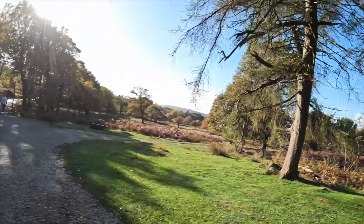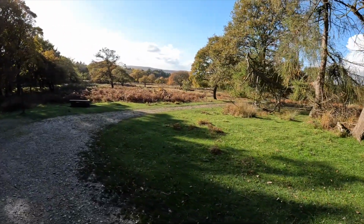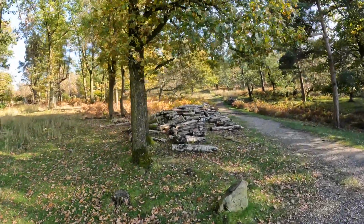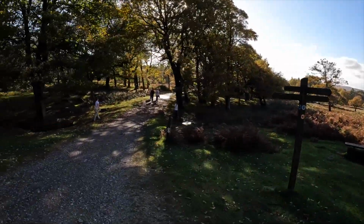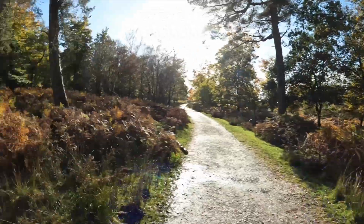Just approaching a crossroads. You could go right and back down to the pond, or go left and make a nice 3k loop back to the car. I'm going to go straight on to the Grouse Inn, so it's that path there, again following the blue loop. Okay, just over 15 minutes from the car park and I found peace.